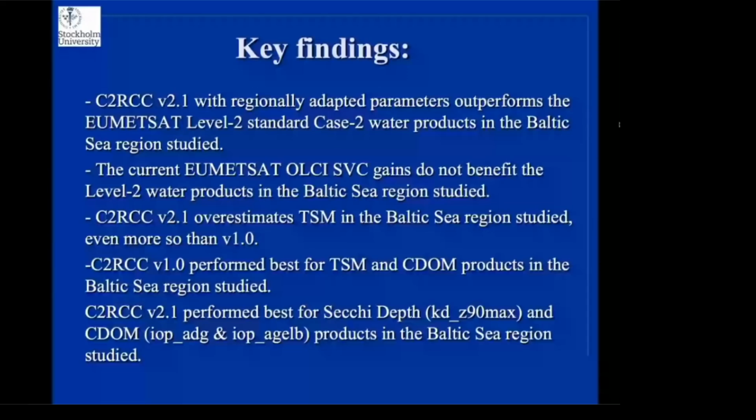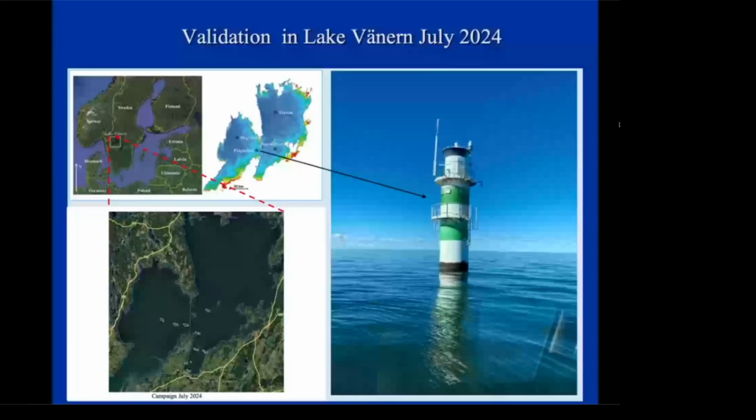Yeah, we have also done quite some work in Lake Vänern. We've done several cruises there, and this was the most recent one where Krista and Ilma also joined, and also Alice Fabretto from CNR, who's Krista's PhD student. So we have this AERONET station here at Palgrunden Lighthouse. In some of the photos later I can show you the station itself.